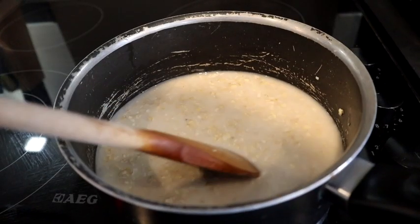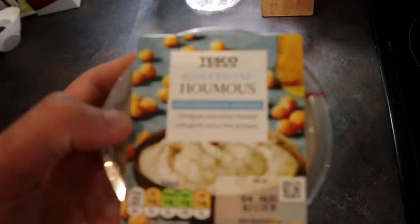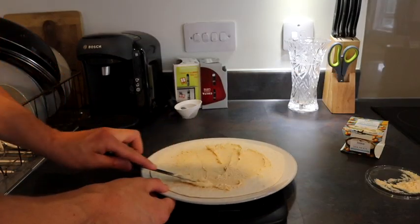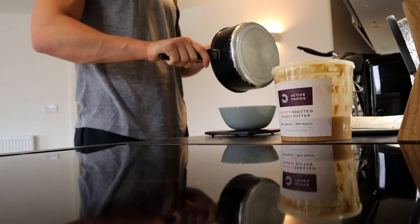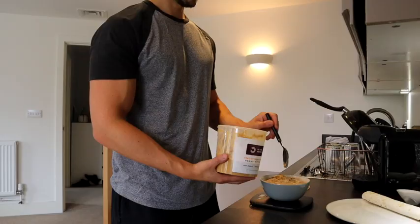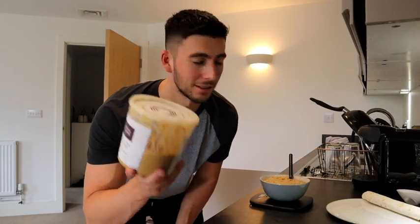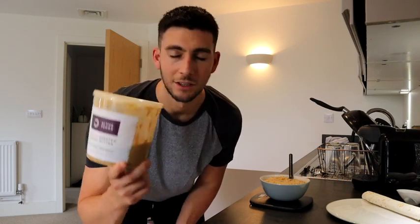But before I do all of that, pre-workout is going in. This is the one, Bulk Powders Peanut Butter, so nice. If you don't know, get to know, get some online, so good man.